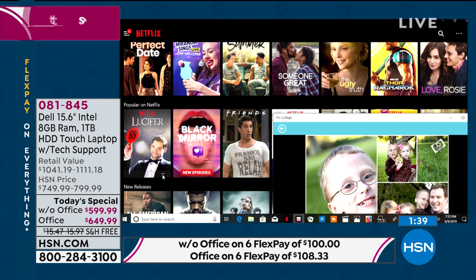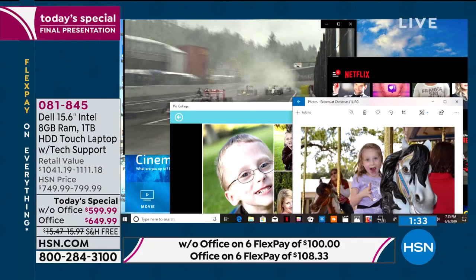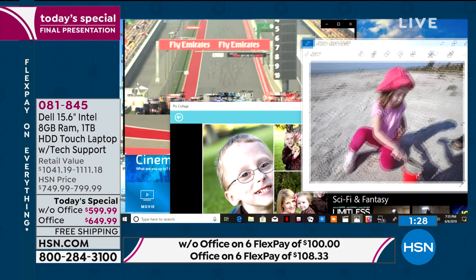I can move it around. I don't have to worry about closing everything down because it can handle that true multitasking that only the most advanced processors can. The last thing, Helen, it's the hard drive space. A terabyte worth of hard drive.